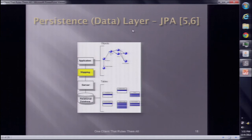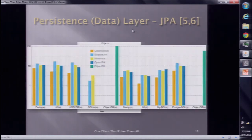The basic idea behind the persistent layer is that there's a mismatch between database tables and Java objects because they are not a one-to-one mapping. So obviously it depends on what you do and what kind of database you use, you'll get different performance. And here I'm just throwing this up. I have all these references in the back, in the reference. So it's kind of interesting.